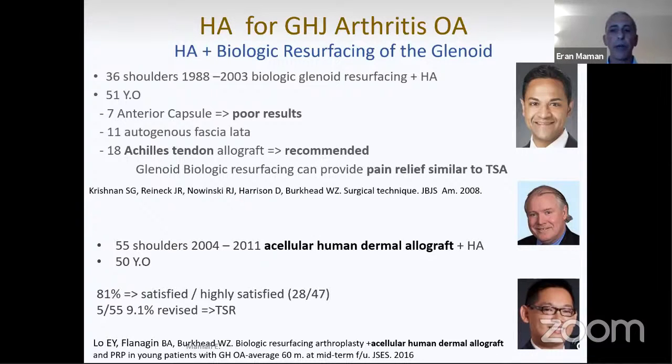This group was coming from Texas, Burkhead and Krishnan, 36 shoulders, 1988 to 2003. They did hemiarthroplasty with all sorts of biological glenoid resurfacing. They tried anterior capsule, which gave poor results. Fascia lata, Achilles tendon was, according to their study, the most recommended. It even provided pain relief similar to total shoulder.